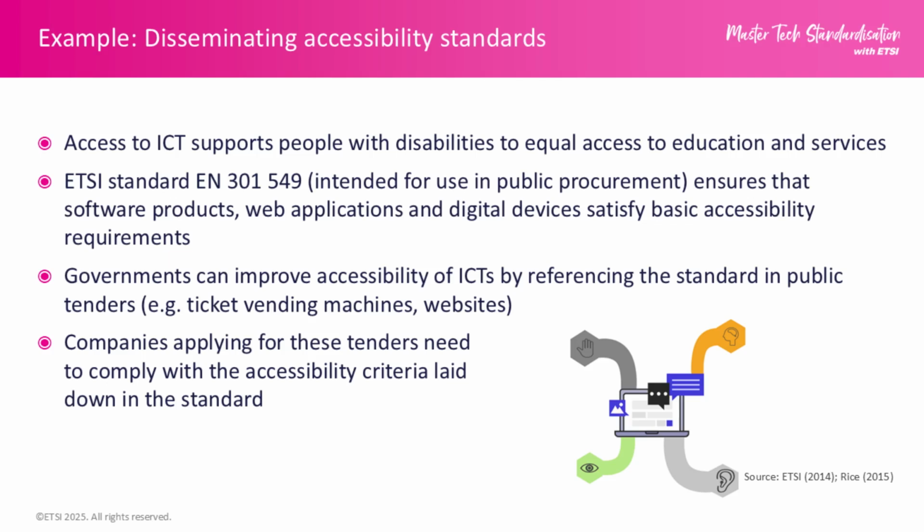A great example of the power of standards is the ETSI standard EN 301549. This helps manufacturers create software, web applications, and digital devices that satisfy basic accessibility requirements. By referring to a single standard, governments around Europe now ensure every ICT tender results in products and services that are accessible for all.